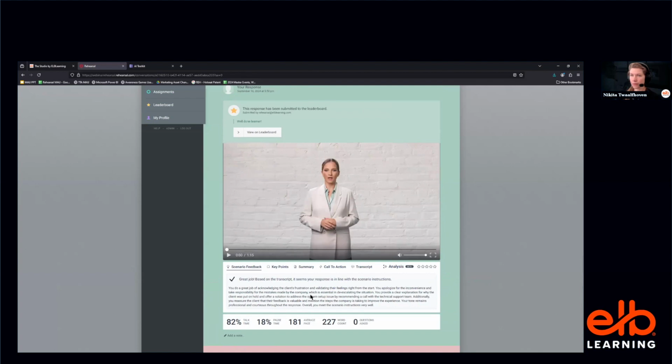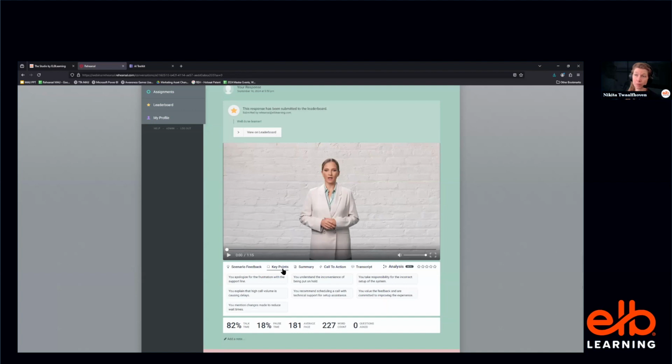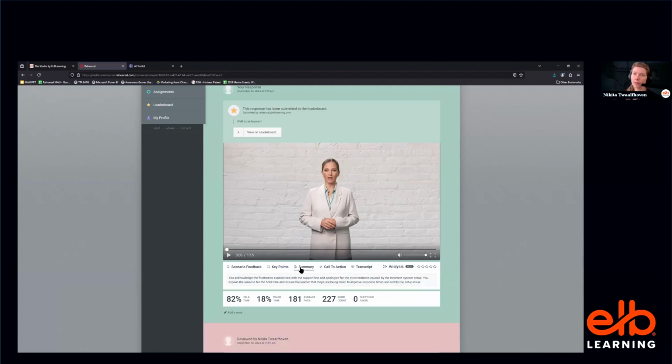And then what I did want to show you as well is, for those of you who are not familiar, all of these pieces are also AI generated. The key points is just a general identification of important aspects that the learner added in their response. A summary is just a general summary of the response. If you're having, for example, a use case where there's numerous mentors trying to give feedback to a learner's response, it helps to have a summary so they, generally speaking, understand what they're looking at before they actually go in and watch all the videos.